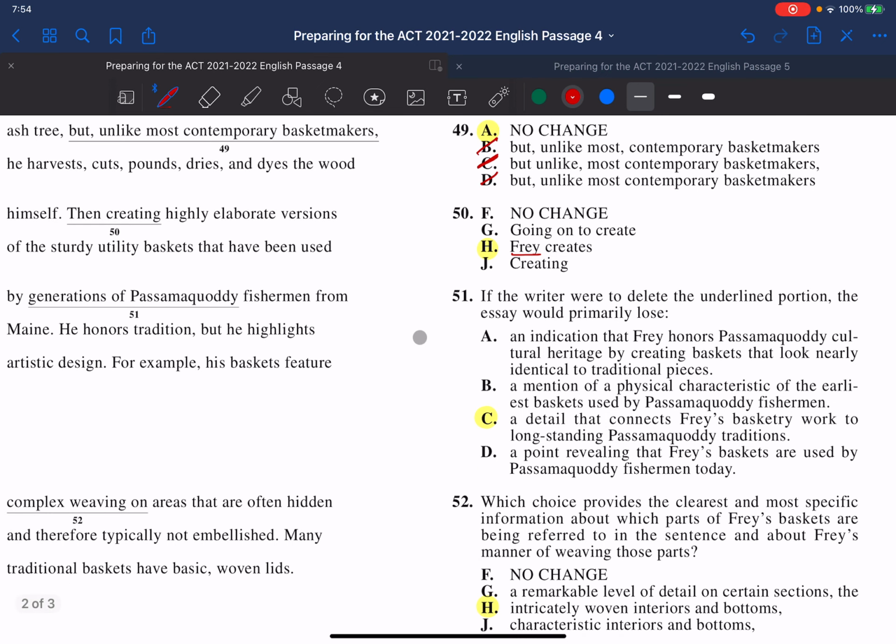51. If the writer wants to delete the underlined portion, the essay would lose. So it says, the sturdy utility baskets that have been used by generations of fishermen from Maine. Now, if we said, the sturdy utility baskets that have been used by generations of Passamaquoddy fishermen. So let's see. Letter A, an indication that Frey honors their cultural heritage by creating baskets that look identical to traditional pieces. Well, that's not true. And the reason we know that is because these are highly elaborate versions of the baskets. They're not the same. They're much more elaborate.